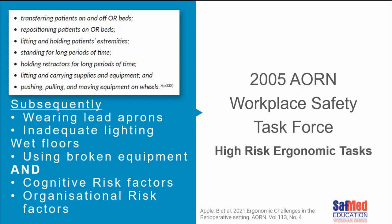Initially, they spoke about transferring patients on and off the operating room table, repositioning a patient on the operating room table, lifting and holding patients' extremities, which of course we often do, standing for long periods of time, holding retractors for long periods of time. I hadn't actually thought of that originally. Lifting and carrying supplies and equipment, and pushing, pulling, and moving equipment around on wheels.